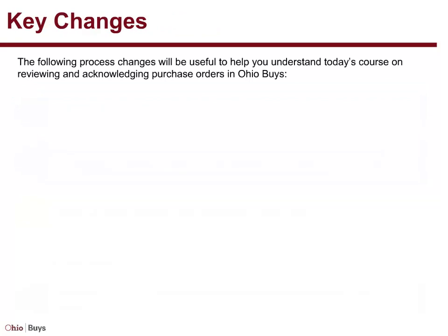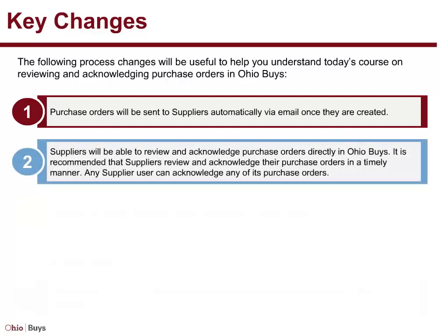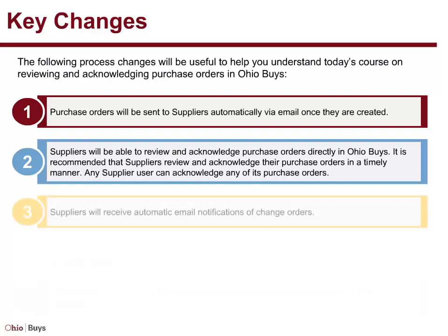The following process changes will be useful to help you understand today's course on reviewing and acknowledging purchase orders in Ohio Buys. Purchase orders will be sent to suppliers automatically via email once they are created. Suppliers will be able to review and acknowledge purchase orders directly in Ohio Buys. It is recommended that suppliers review and acknowledge their purchase orders in a timely manner. Any supplier user can acknowledge any of its purchase orders.